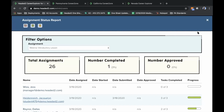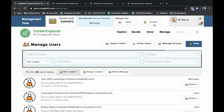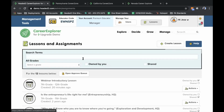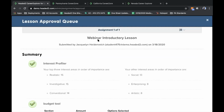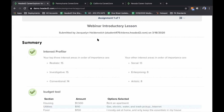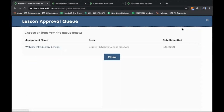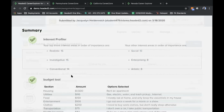Now let's get to this question about approval. One feature that you can take advantage of is if you go to lessons, there is something called an approve queue. And if I open the approve queue, I can see my webinar introductory lesson. And I can see I have one lesson that's been submitted to me for my approval. Think of this as almost like a grade book, all right? So if I had multiple teachers who had submitted this, I would go through and I could actually click the little icon there and see all the submissions that came in. Oops, I didn't mean to close that out.